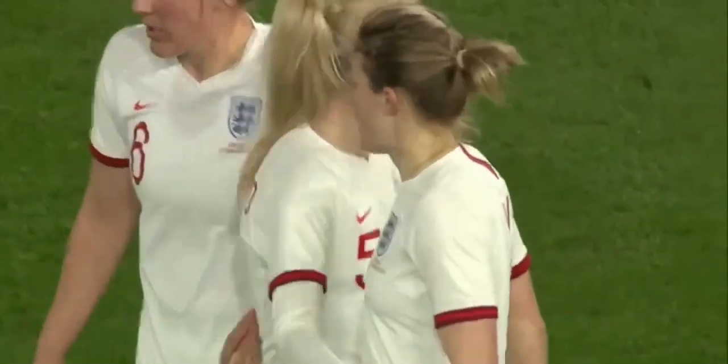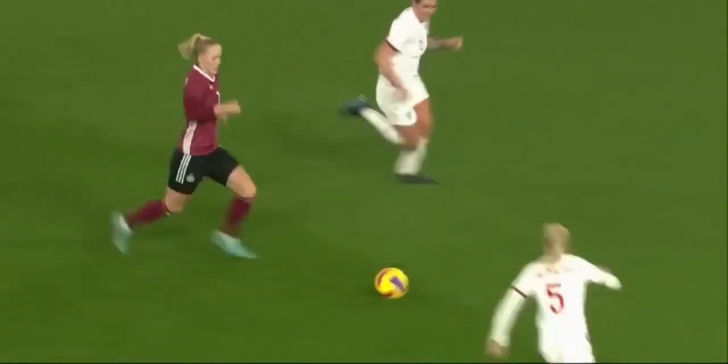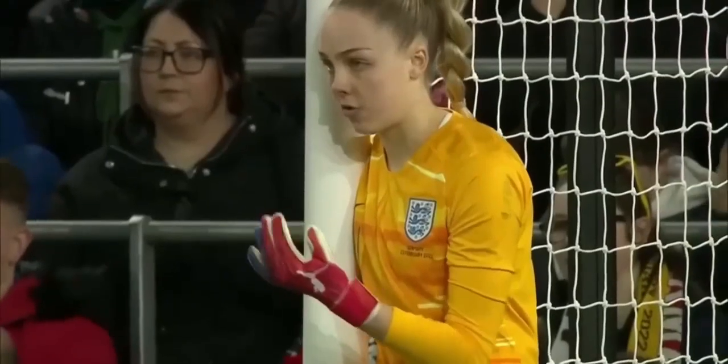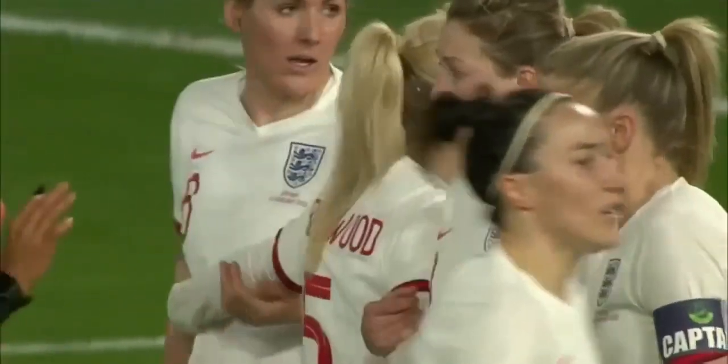And a booking for Alex Greenwood. No complaints, really. It's just getting that balance right for England when they've got Bronze going forward. I can see Williamson sitting behind the play. You have to think about how they fill that space that Bronze has departed, because that's where teams counter, down that side.